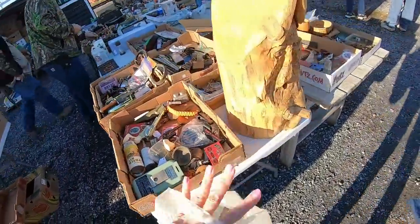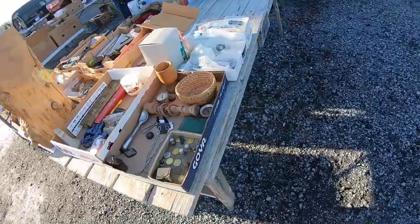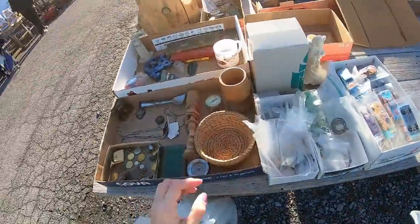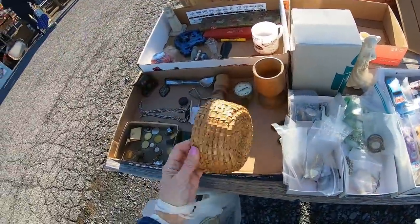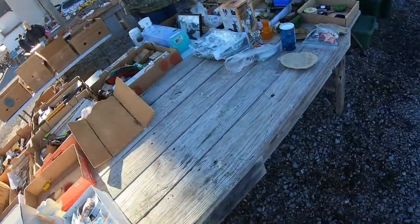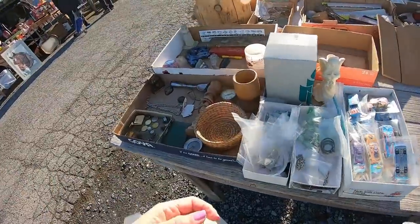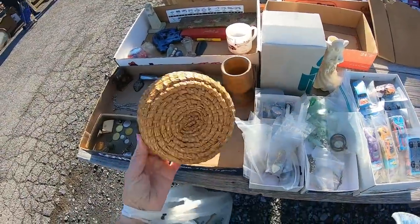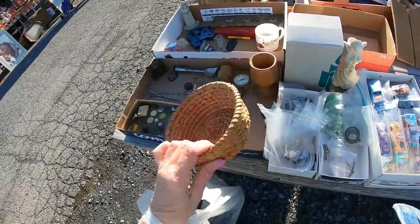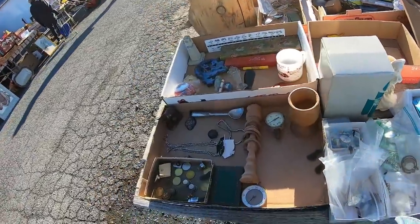I thought that was a really good deal. He wanted 15 for the eagle and 6 for the bracelet, and I offered him 20 for the two. Oh, we know baskets are becoming my addiction. Anything on that end of that table is a dollar. Really? Yep. Okay. Oh, he just told me it's a dollar. How do you pass that up? Okay, so anything here is a dollar.